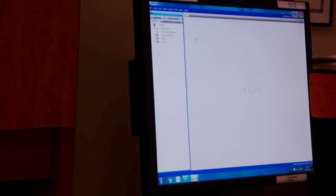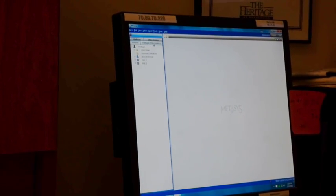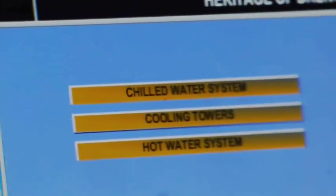This is what they call the Metasys system. This Metasys system controls almost every facet of the heating and cooling system in the community. For example, I have several options on here. One of the options is I can monitor the chilled water system, I can monitor the cooling towers, I can monitor the hot water system.